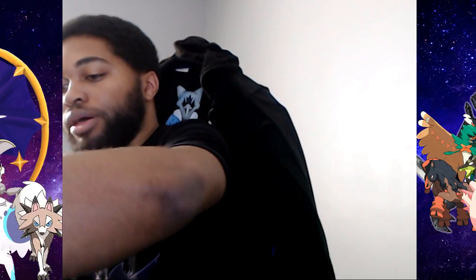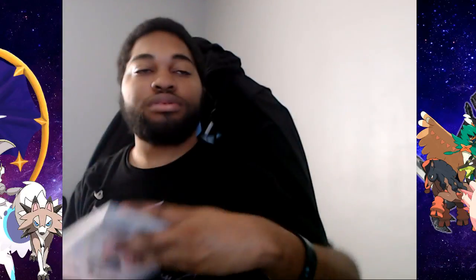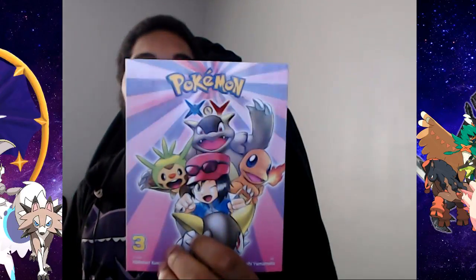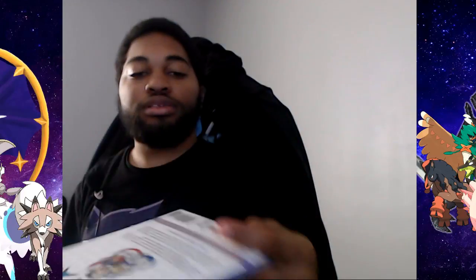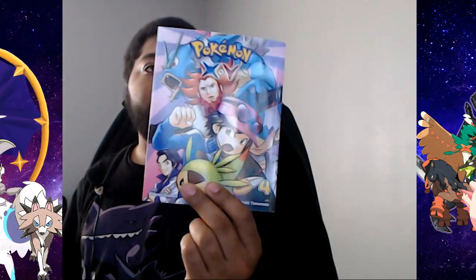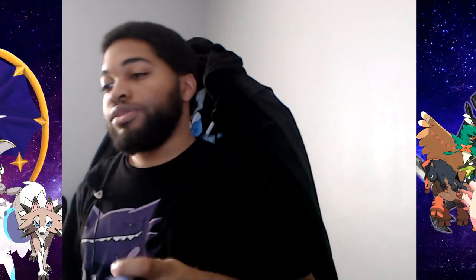Put that back into the box. Then you have Volume 2. So that's what Volume 2 looks like. The little Megastone in the back of the book, that's pretty cool. Then we got this Volume 3 with the whole Mega Kangaskhan. That's nice. Then you got that. Then we have the number 4 volume for Lizander. I don't even know how to pronounce his name.